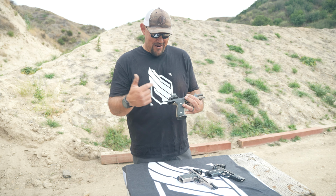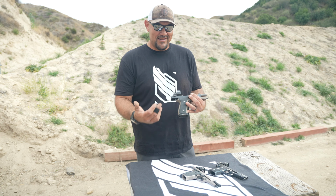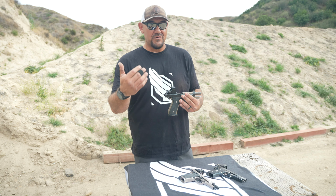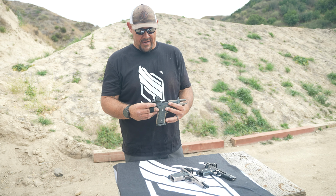Again, user error. So before every match, before every time I'm going to go out and shoot, once a week, I just take my Holosun tool and check the tightness of the battery tray, and I've had no issues since. But all learning lessons, right? So with the external battery tray, which means I don't have to take the dot off to change the battery, which is a huge bonus, it's just something that you need to check.